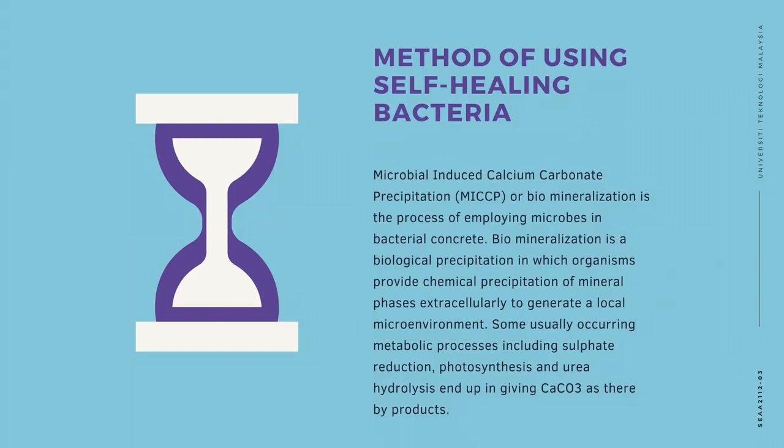Method of using self-healing bacteria. Microbial-induced calcium carbonate precipitation, or MICCP, or biomineralization is a process of employing microbes in bacterial concrete. Biomineralization is a biological precipitation in which organisms provide chemical precipitation of mineral phases extracellularly to generate a local microenvironment. Some usually occurring metabolic processes including sulfate reduction, photosynthesis, and urea hydrolysis end up in giving CaCO3 as their products.